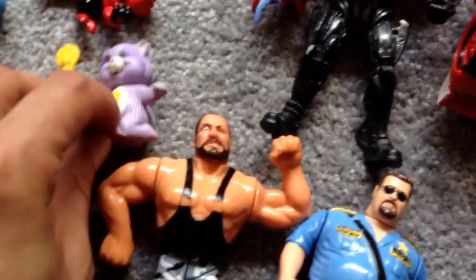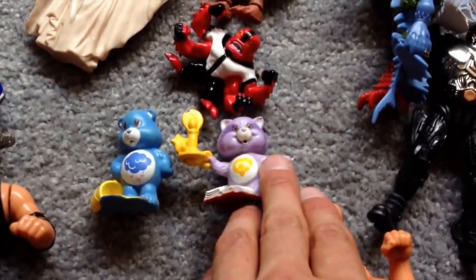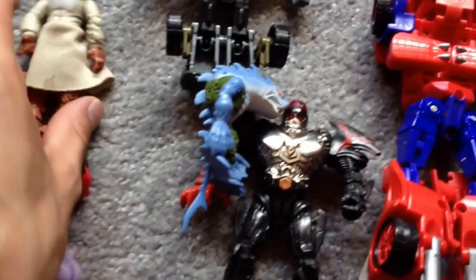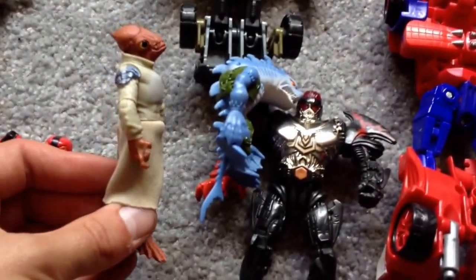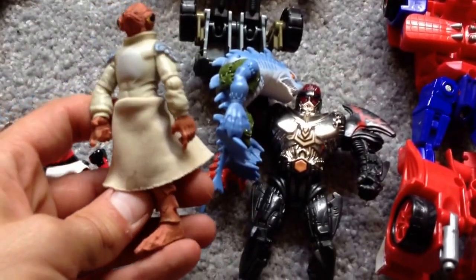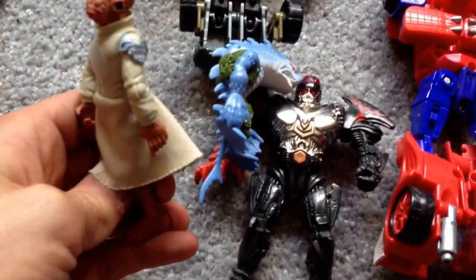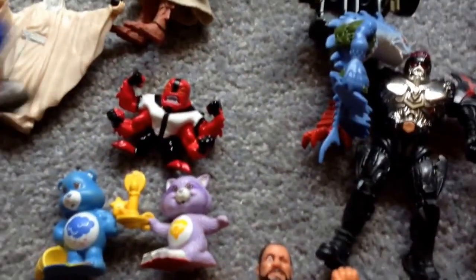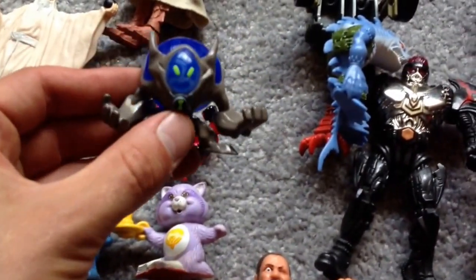These tiny little Care Bear toys, and they were about 20p each. Little Ben 10 thing was 10p each. This fella was 50p. I don't know if he's Star Wars or Star Trek or Doctor Who, but he's some alien figure there. Another little Ben 10 fella that was 10p. These guys were 10p each.